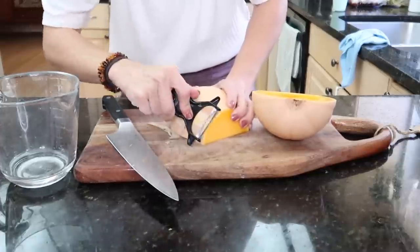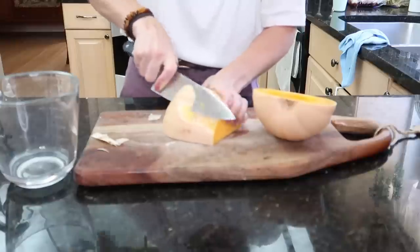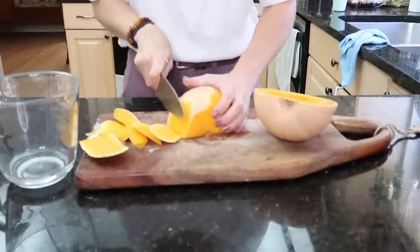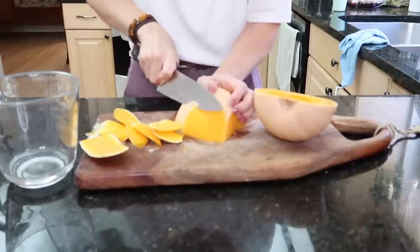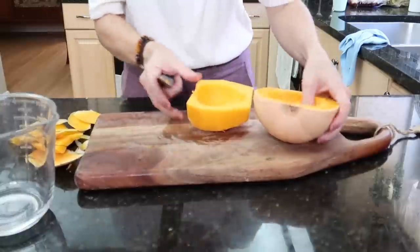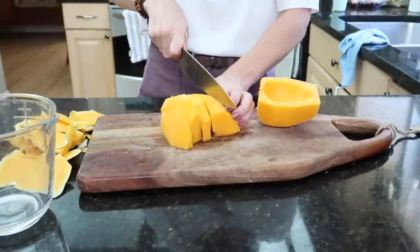Well, I was gonna peel this with a peeler, but that's just way too much work. What's the best course of action here? Just like so? Ooh, it does smell good. You know, butternut squash is such a staple fall food. I definitely don't cook with it enough. Yeah, that smells great. It's like a sweet pumpkin. I'm gonna cut these into pretty small cubes.